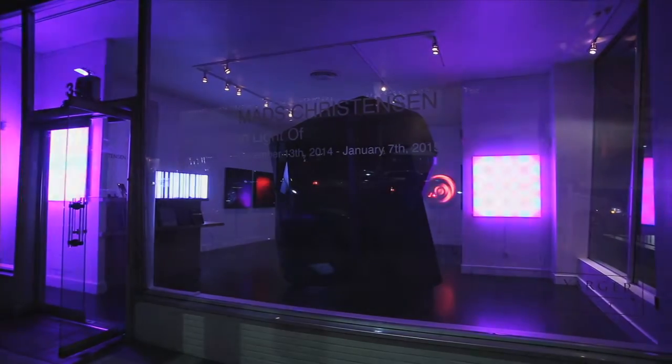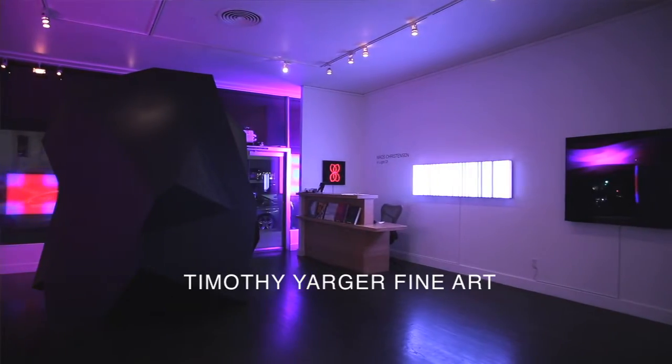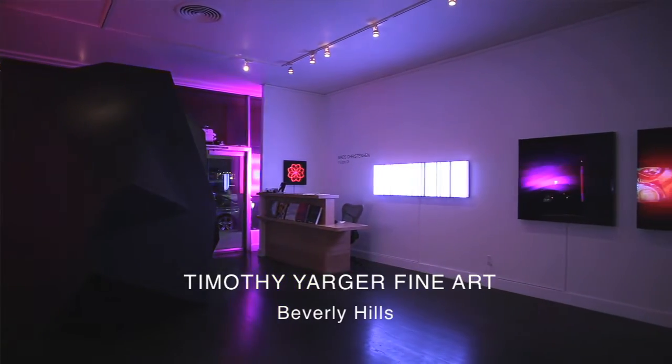I really like working with light because it's a fleeting medium. It's only there when it's there. It disappears at the speed of light, literally. So with light you can create an experience that defies physics in many ways.